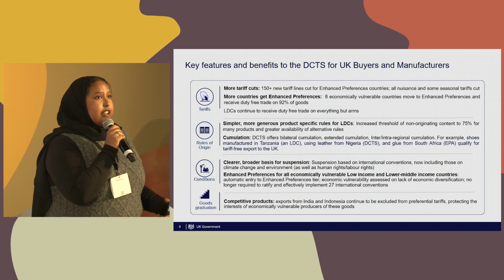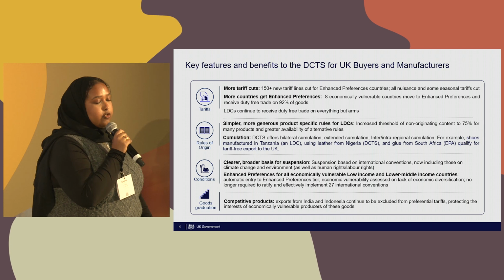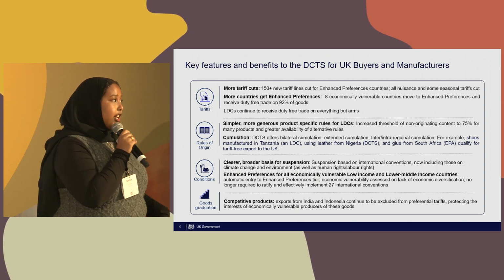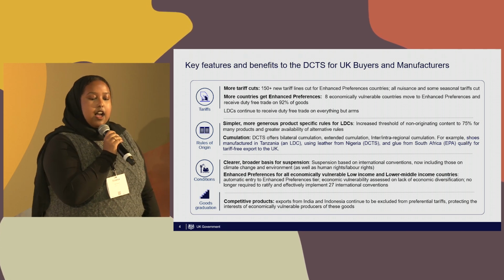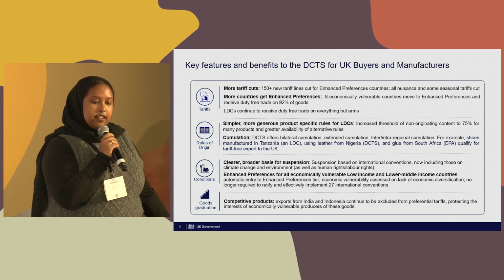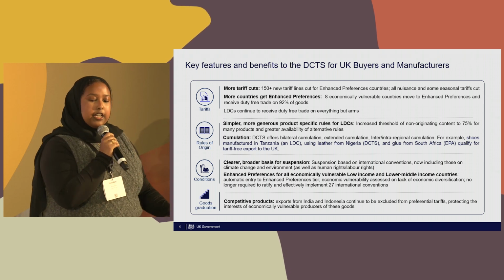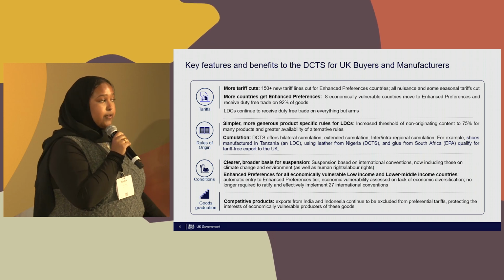All in all, in Asia, in Africa, there's about £2.4 billion worth of trade. And in Asia, there's £9 billion worth of trade. So by opening up with countries to accumulate materials from each other, we're strengthening value chains and regional integration and resilience in that region of the world. And as you can see from an example up there, a shoemaker in Tanzania, which is an LDC, can use leather from Nigeria, a country on the enhanced preference scheme, and glue from South Africa, a country the UK has an economic partnership agreement with, to qualify for tariff-free exports to the UK.